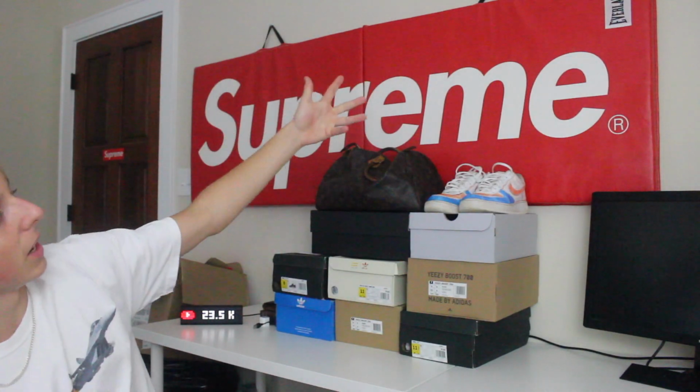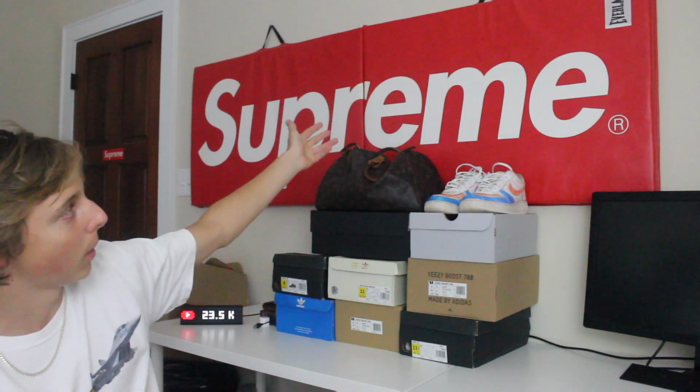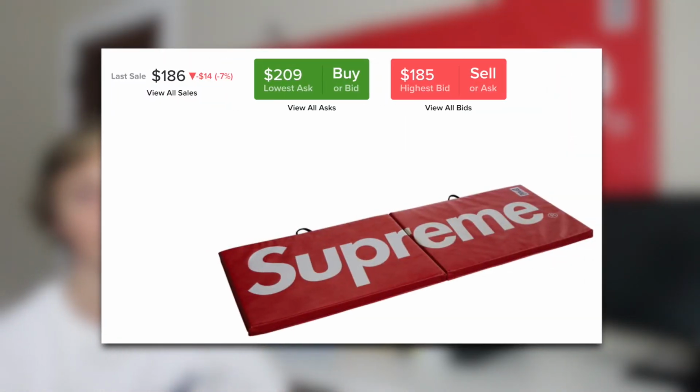All right, so you guys notice I'm not doing a lot of moving, but my next recommendation for making your room a little bit cooler, if you're trying to get a Hypebeast room going, is something like a Supreme mat that you can hang up on your wall. I have something like this. I got this for retail, which was $128, and now it's going for probably like $300. So you can get something cool and big to hang up on your wall that adds something to your room.